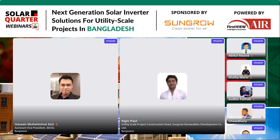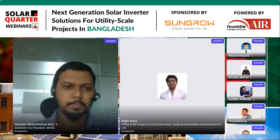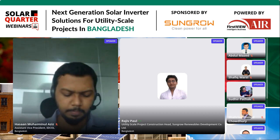Next, when I talk about inverters and combiner boxes, in this plant we have used string monitoring boxes. But we have also equipped this plant with one more monitoring system just before the SCADA system, which we call the PV monitoring system. So we have done a two-level topology monitoring in this plant.